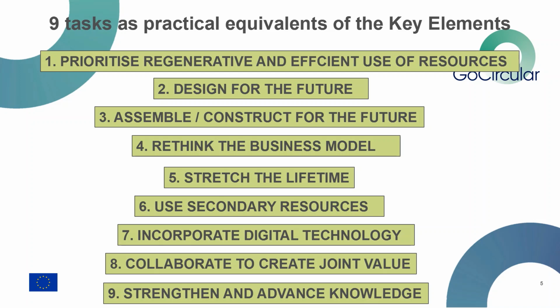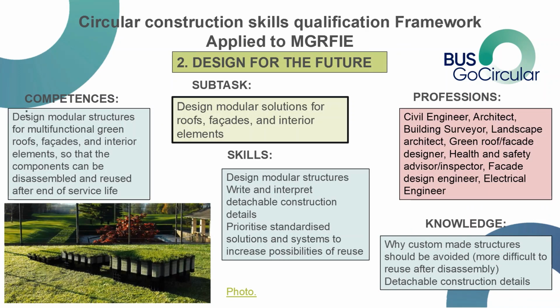The subtasks are connected to professions on the one hand and to so-called units of learning outcomes on the other. 84 units of learning outcomes are defined. They are broken up into competencies, skills, and knowledge components. On the following 2 slides, there are examples of the tasks, connected subtasks, and units of learning outcomes defined by the knowledge, skills, and competencies together with involved professions.